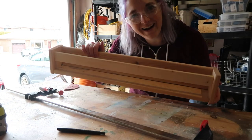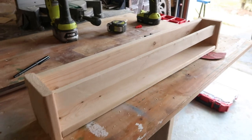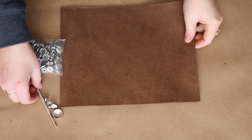Check it out! I mean, it needs to be sanded, but that's not bad. Be a little bookshelf. Yay! It was finally time to get crafty. This DIY is so much fun!